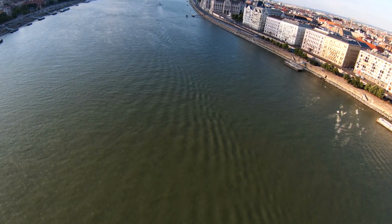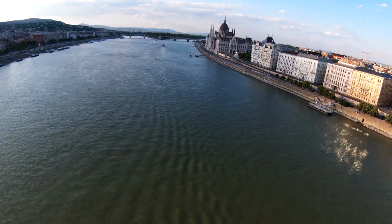I absolutely love it. Now, you might be asking, why not any hills? Why not any mountains? Why not any viewpoints today? Pest is a very flat part of Budapest. So Buda is the place with all the mountains, all the hills. That's why you have Fisherman's Bastion. That's why you have the hill, Gellert Hill. But Pest is flat. So there's not really a great place for a view of Budapest from Pest. If you want a great view of Budapest, you go to Buda for that.